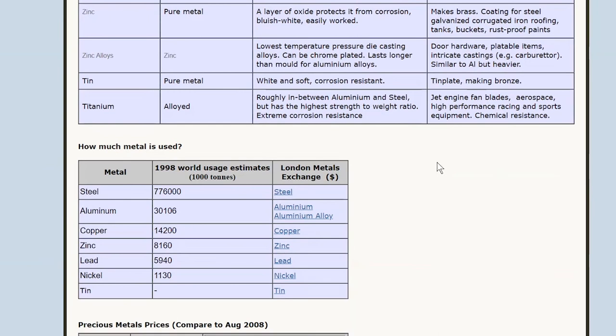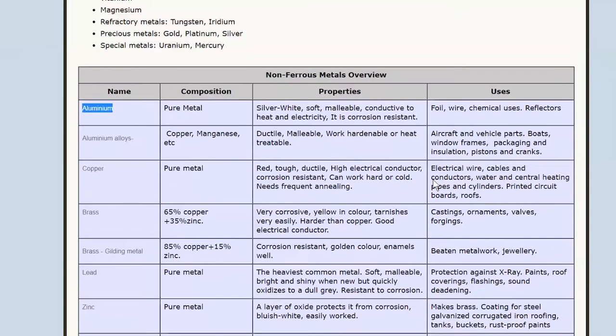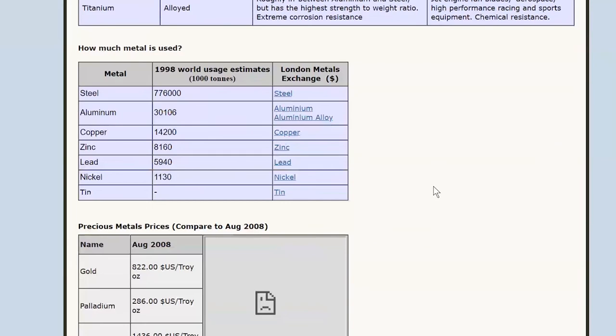But what it's good for is strength to weight and corrosion. It's got very good corrosion resistance. Excellent. Better than aluminium. Even better than stainless steel. All right. Should have mentioned stainless steel in that table, shouldn't I? But we can't because this is non-ferrous.